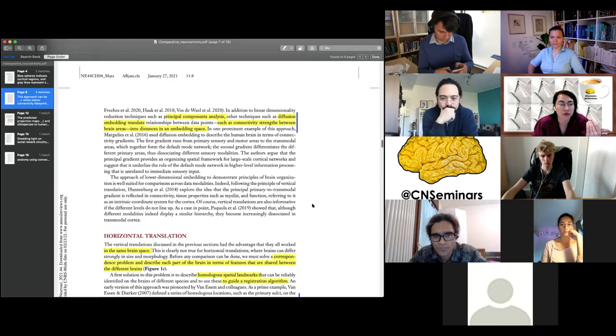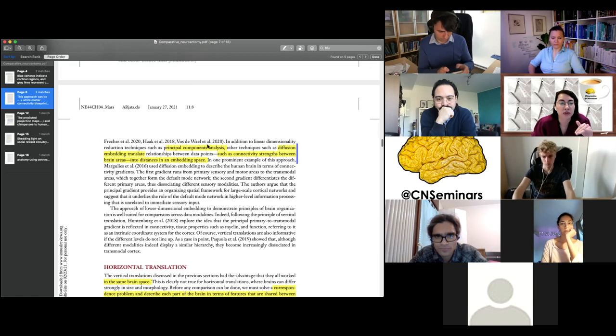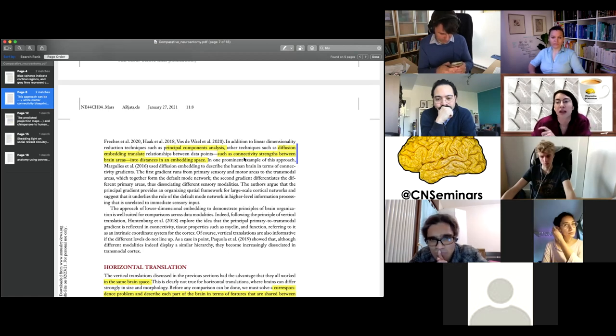Otherwise, if you want to focus on the embedding, as we were saying, here we move on the vertical comparison, and you can use the principal component, but also other methods. And here, of course, for the embeddings, you will use features. And here there are some examples about the connectivity strength, if you want to see what the article said.